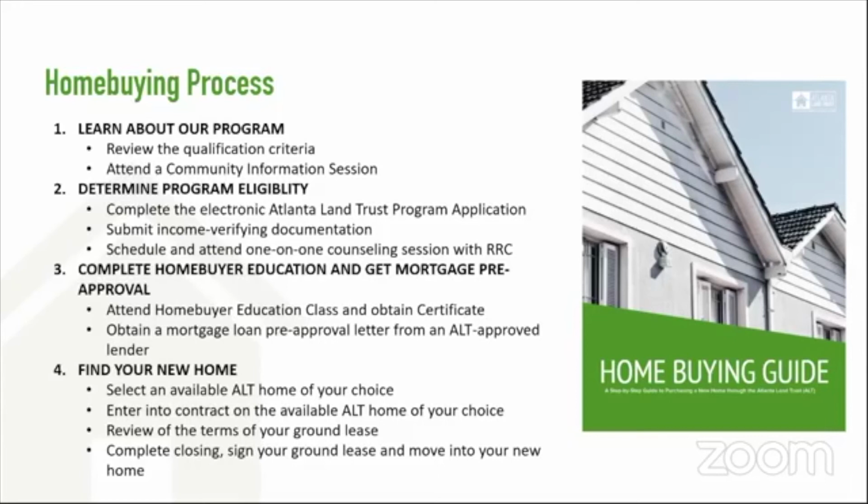Next, you'll complete the homebuyer education and get mortgage pre-approval. So you'll have another education requirement that you have to fulfill.